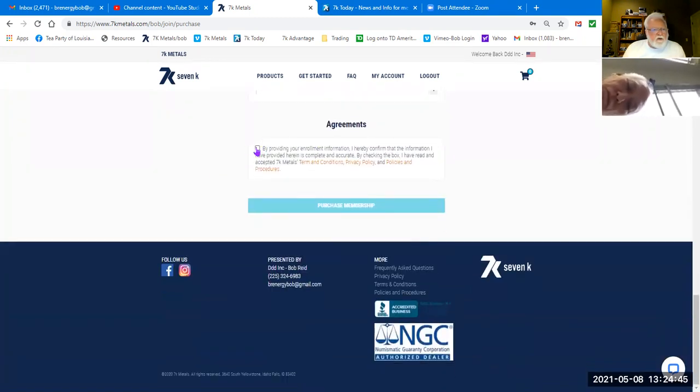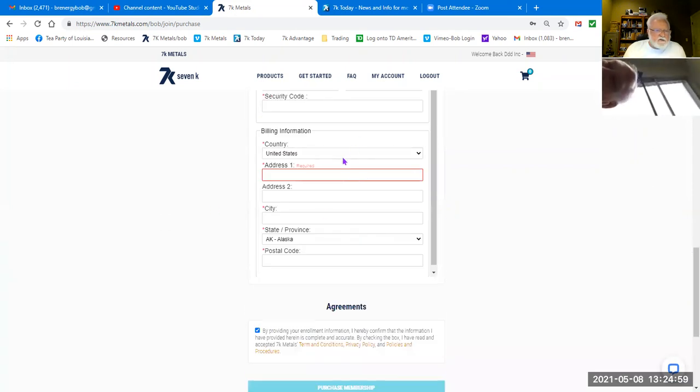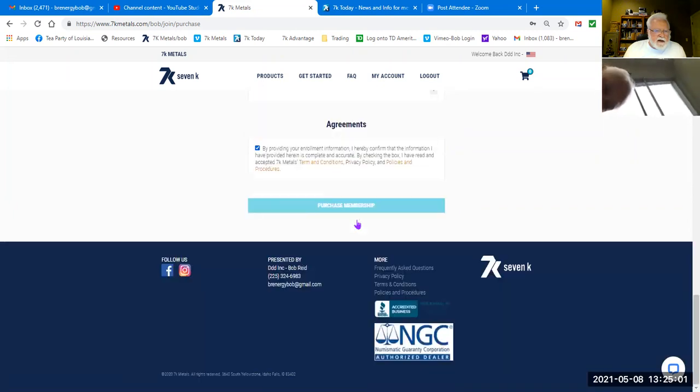And so before, when you click, you agree to the policies and procedures, and everybody has to agree to them. Otherwise, you don't get this thing where you're able to check it. Once you click this little box, then this becomes active. It's not active because I don't have all these blanks filled in up here, and it's telling me I've got to fill in something else. But once that becomes highlighted, then you can click on complete the purchase.